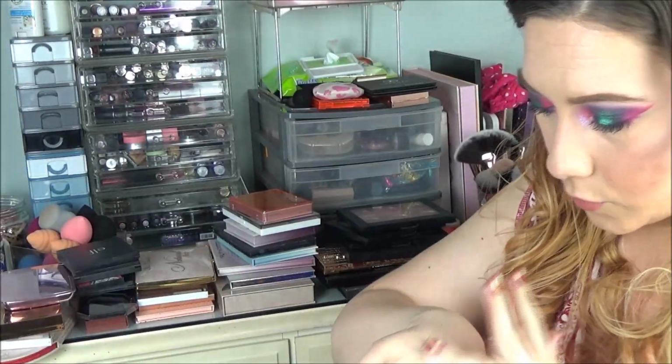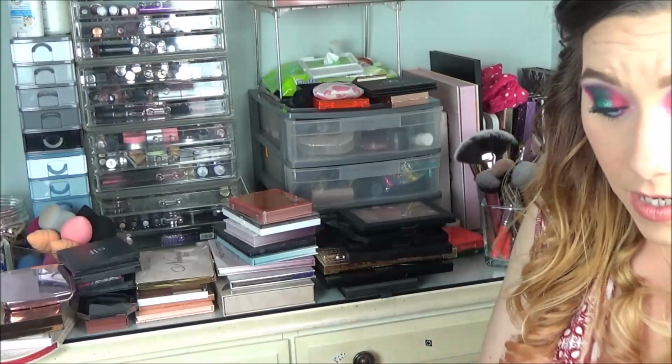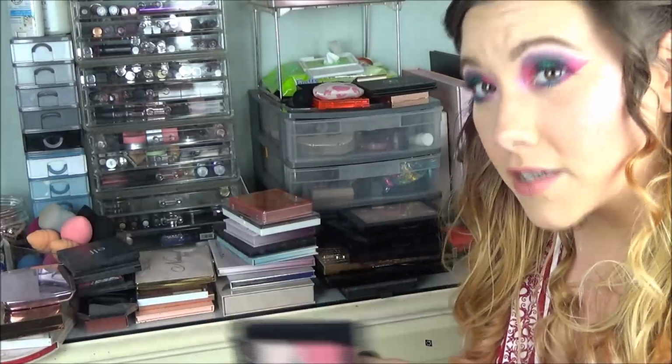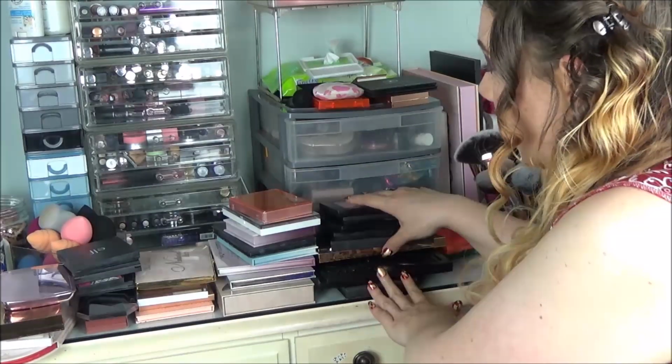Let's see if I can get a swatch of this. Look at how cool that is. So awesome. So I love their formula, and I think that this is right on the money. It's only $35 Canadian, and you get 6 products, and they're good products. So I've been buying them for a while, and I haven't bought the two that have released.